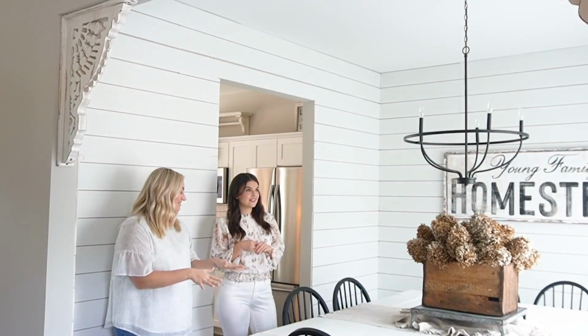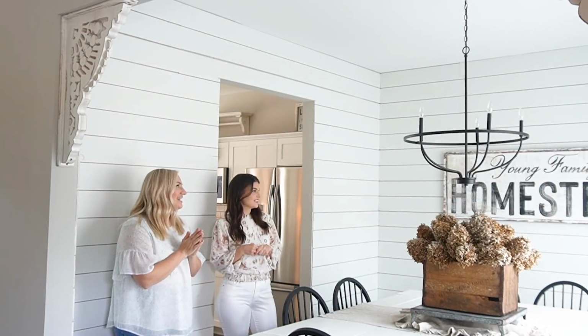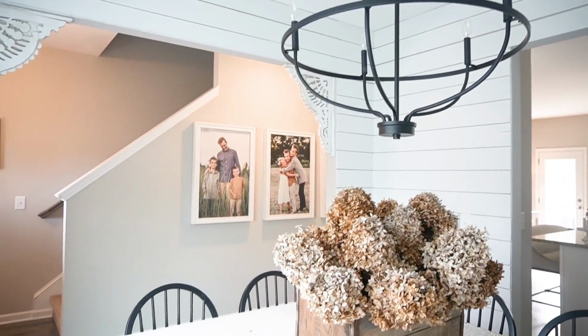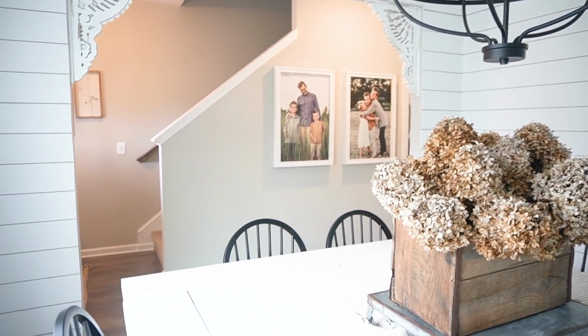So this is your dining room. Yes. It is such a happy space. Like I look at it, I'm like, this is such a happy space. That's totally the goal. I can see your family here.